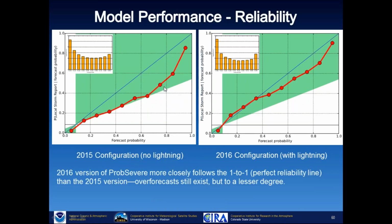To the right of the blue line is an over forecast, and to the left of the blue line is an under forecast. So the configuration without lightning was under forecasting for all probabilities. The configuration with lightning, you move much closer to a better forecast. There's still some over forecasting, especially with higher probabilities, but it's better. As it says, the over forecasting still exists, but to a lesser degree.